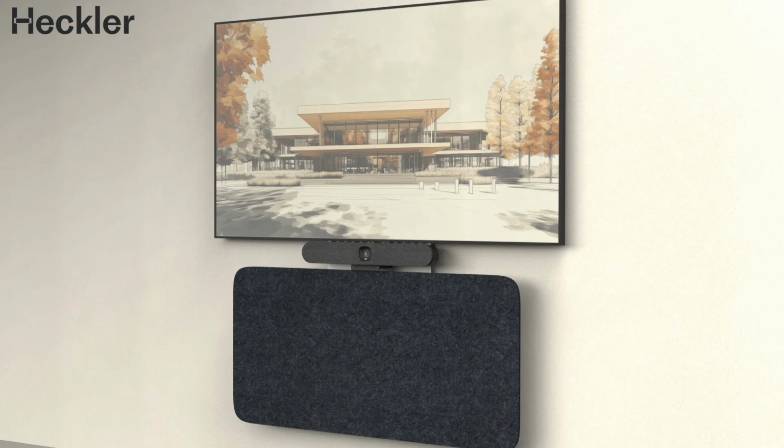We have new Modesty panel options for our lecterns. Credenza Neo will be on display for the first time. We've been shipping those for a couple months. A lot of exciting things, lots of new color options.